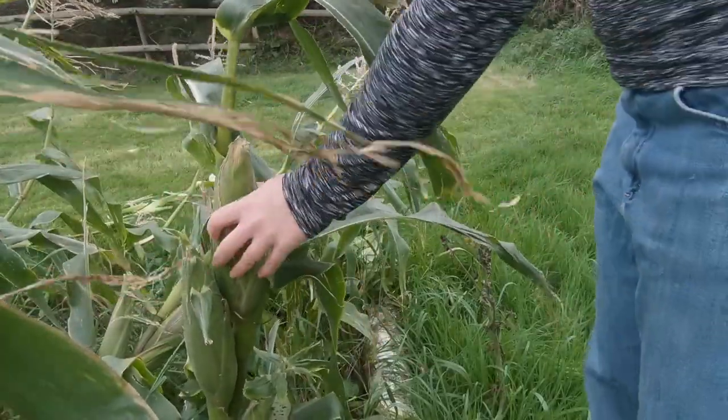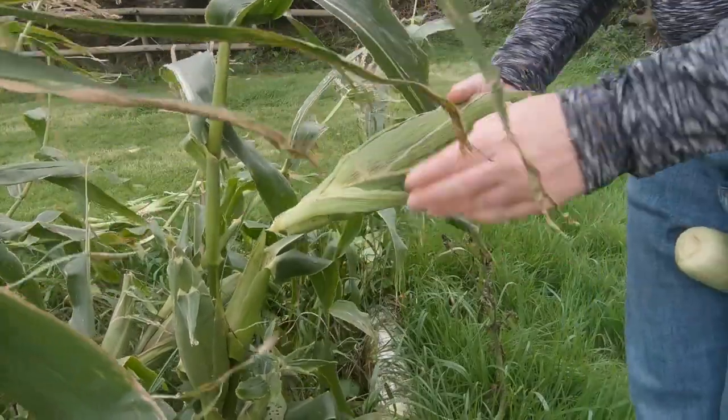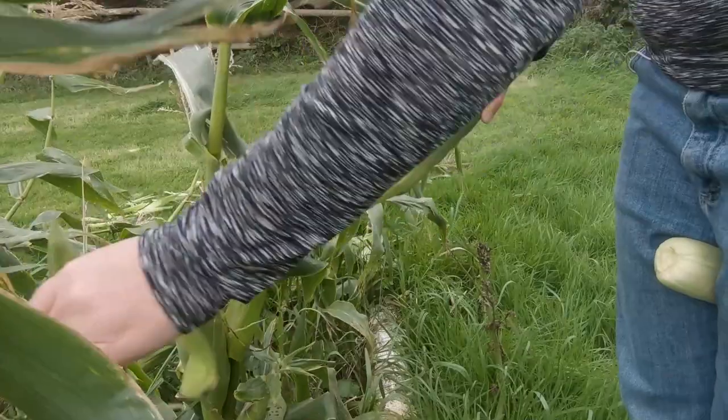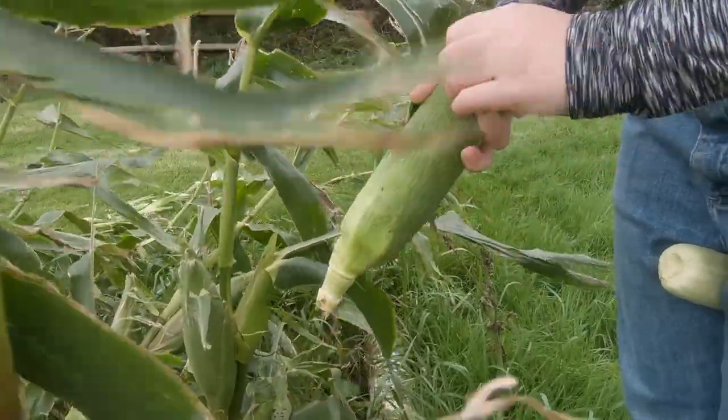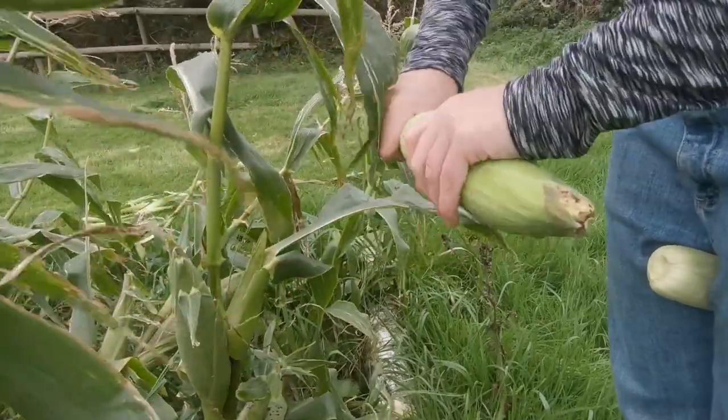I learnt my lesson from the cabbage harvest to try and get as many bugs off before you bring the veg inside your house, because you would not believe how many bugs can be harbored in one cabbage until you bring it into your kitchen and put it on your kitchen side.